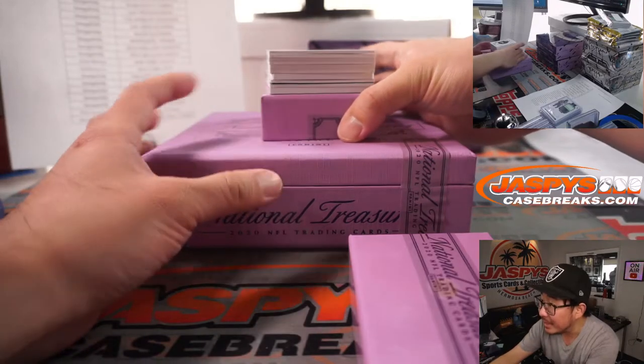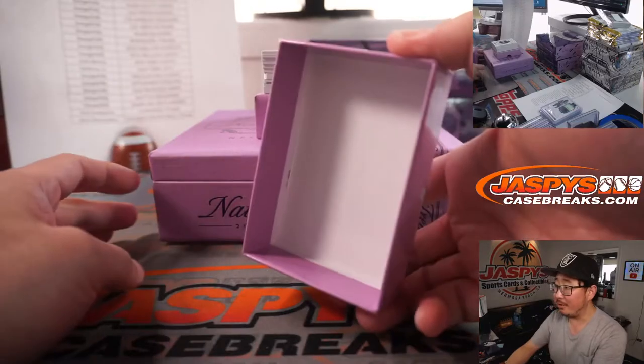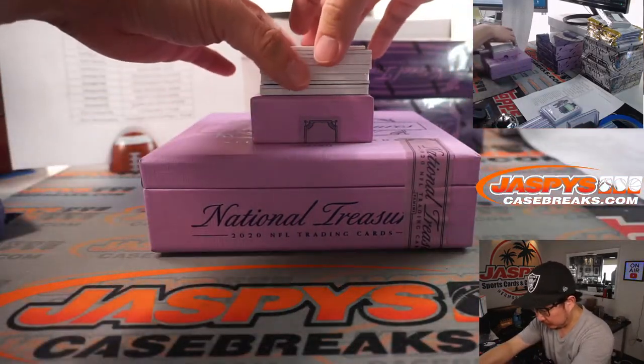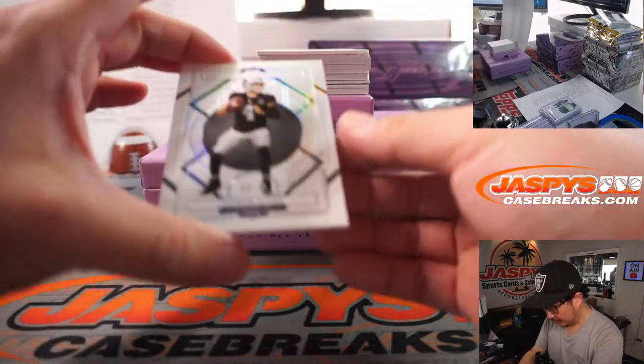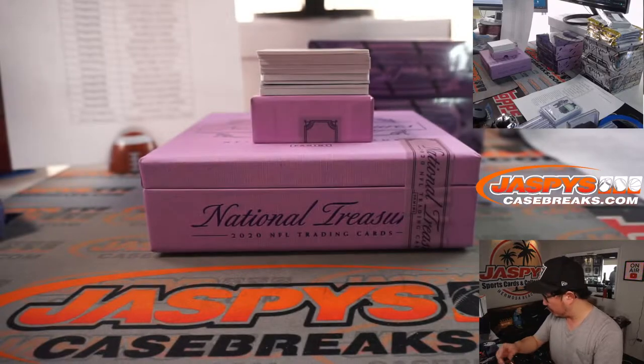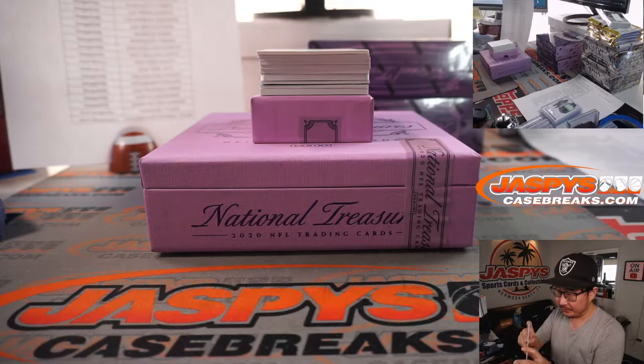Looks like we got a plate down here too. You can see that little corner right there? It's rounded. We got 3 out of 25. Derek Carr, just one off the jersey number, going to Lee and Vegas 3.